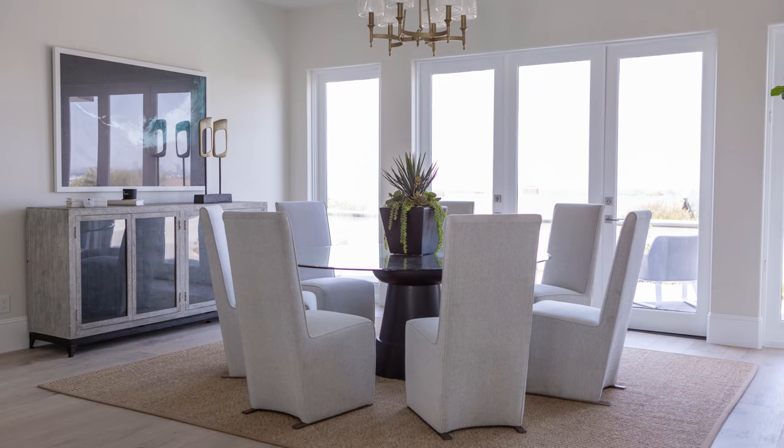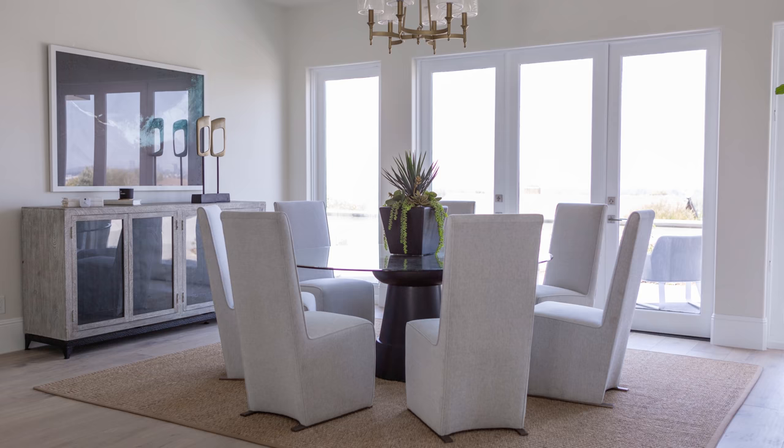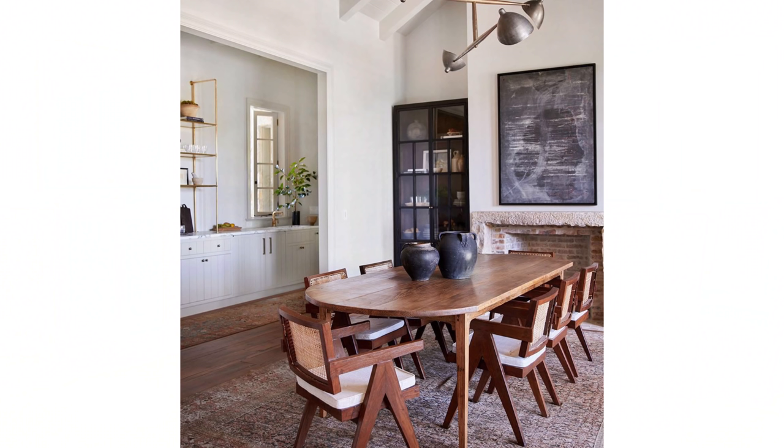The dining table, on the other hand, is just a surface tabletop. There are so many different dining tables in all sorts of shapes and sizes and materials that you could find on a budget.